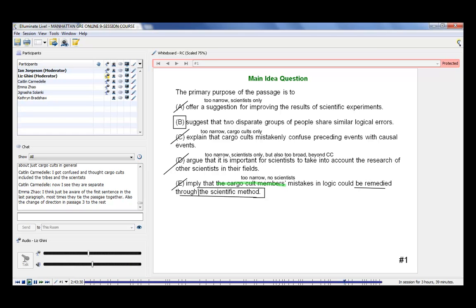All right. Okay, so Emma is saying, I think just be aware of the first sentence in the last paragraph. Most times they tie the passage together. Also the change of direction in paragraph 3 to the rest. Okay, yeah, paragraph 3 is very different from paragraph 1. So being aware of a big change in the writing, a big shift. Very similar to what I was saying. All right, good. And this is critical, by the way. If you want a really high score, you have to dissect your wrong answers. You have to sit and think, why, what did I do? Okay, you don't just do more problems.